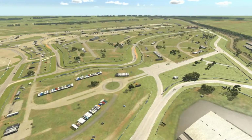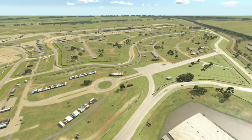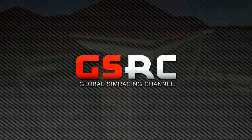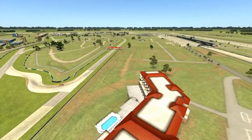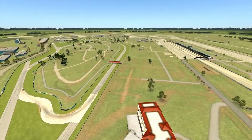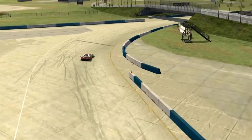Let's take a closer look then at this bumpy ride around Sebring with our GSRC track guide. Welcome to Sebring International Raceway. Home to the 12 Hours of Sebring, one of the most grueling tests in endurance racing, this is a track which has earned a fearsome reputation among drivers.